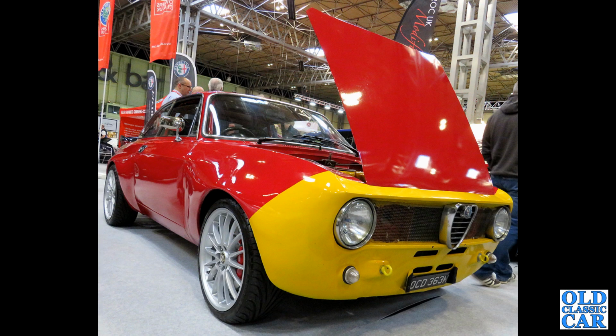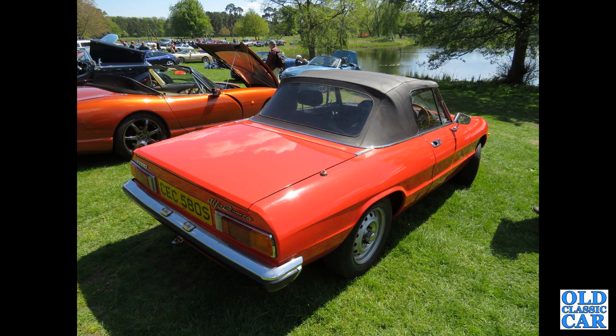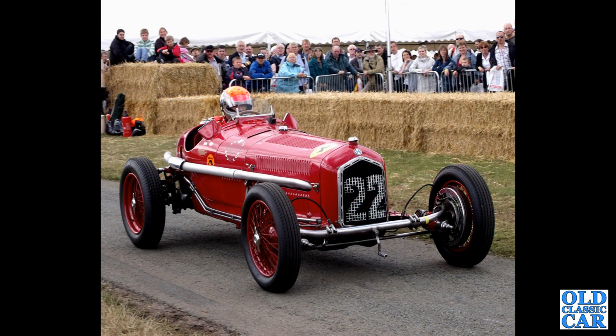OCD 363M, that started out as a 69 Giulia Sprint, but looks to be much modified if that rear wheel arch is anything to go by. Back to Cholmondeley Castle, but for a classic car show, we've got CEC 580S, what's that, a 1977 Spider. To the Pageant of Power again, we've got an Alfa Romeo P3 or Type B.